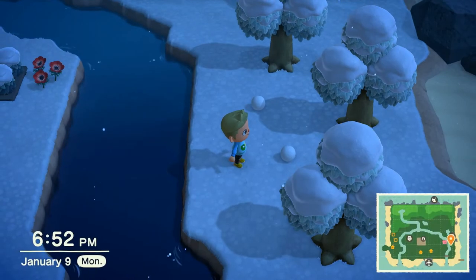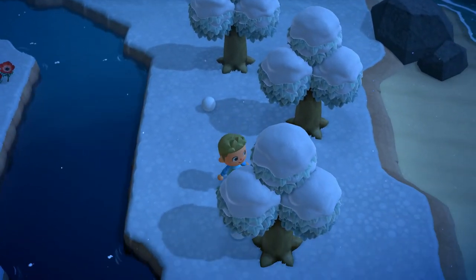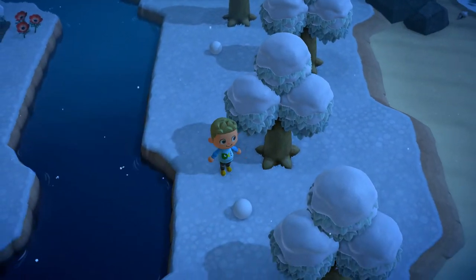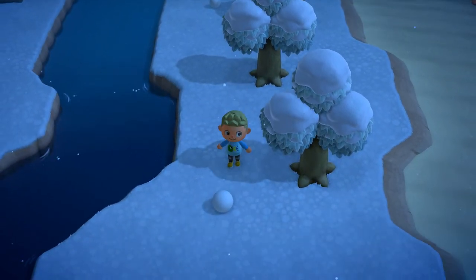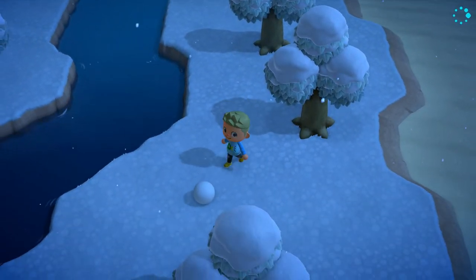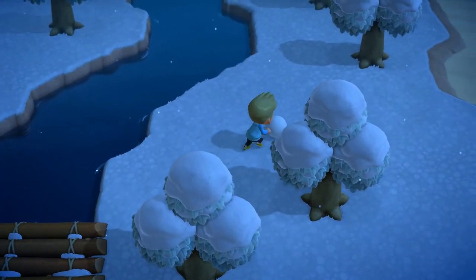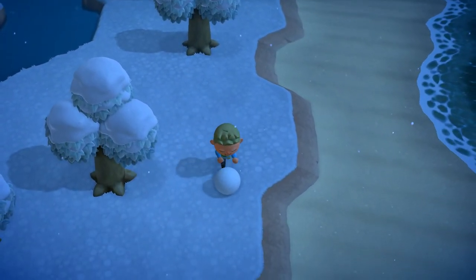Should I go up or down? I guess down. Ooh, don't kick the tree. This was not a great spawn for the snow person blocks, or balls. This is not ideal right here. We'll figure it out. Okay, let's just take a quick lap around this tree.